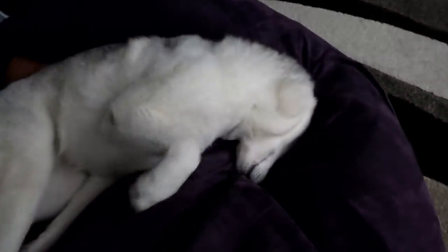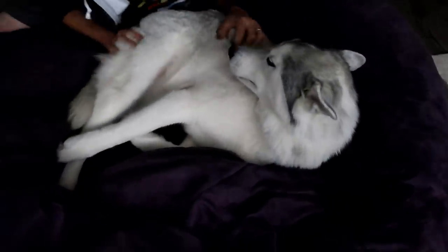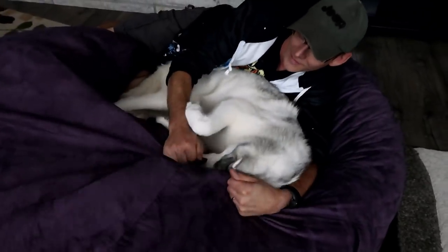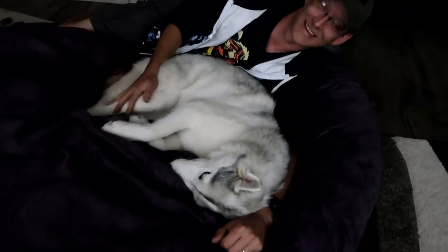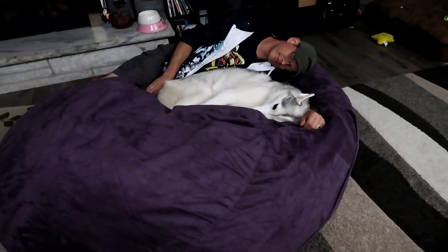Your face right now is priceless. Is that the best thing ever? Best thing ever. I mean, they're not really dog beds, but the dogs do enjoy them. Yep. She's like, oh, yeah. Even if it's not fully filled yet. The little air things on the inside still have some filling to do.